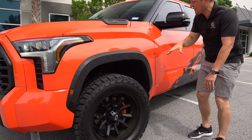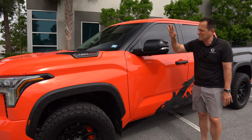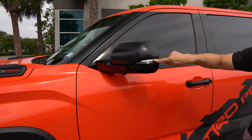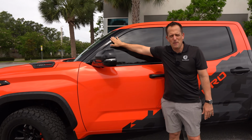Now, as we go down the side, the bold lines really speak for themselves. And like I said, the orange fits it really nicely. Flat black on your mirror caps. You do have, of course, your turn signals built in, 360-degree cameras, and I'm really digging how they black out the A pillar.